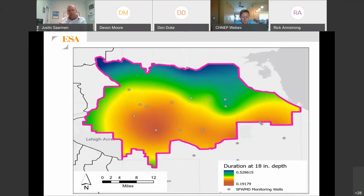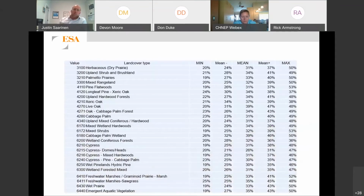So let's look at another piece of information, and that is the habitats. Next slide, please. One of the things I did was identify, for all of these different habitat classes, what their ranges are compared to that 18 inches of depth duration. For all of these native habitats, and this is a big list, the habitats are along the rows. Along the columns, you're seeing the statistics for all the habitat areas, what these habitats look like in terms of that 18-inch duration.